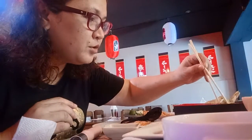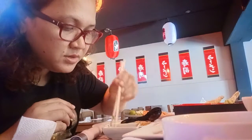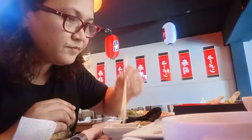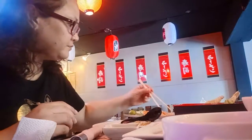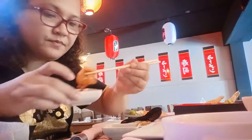Let's add more of wasabi, because it was drowned by the sauce. So let's try another sauce. This is the Japanese sauce. Let's try.